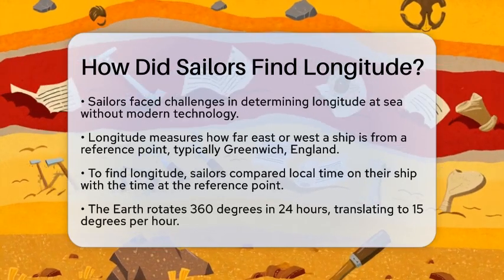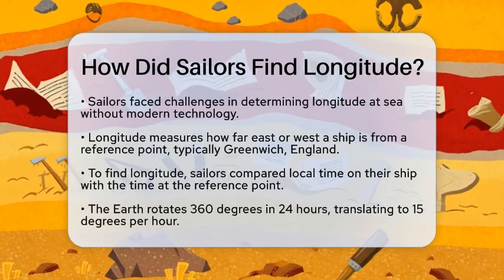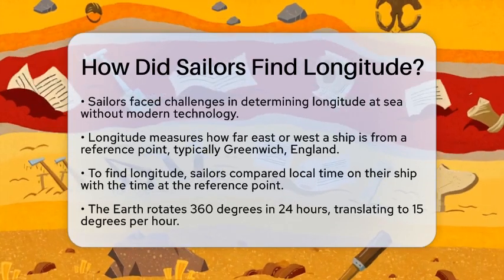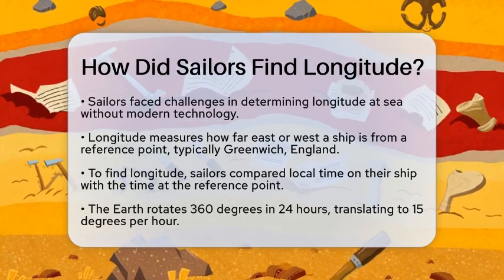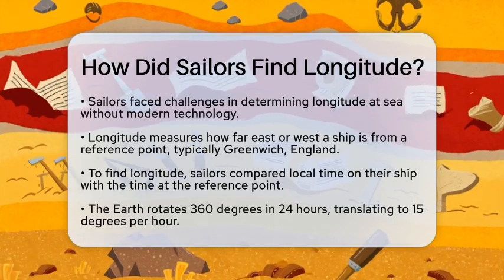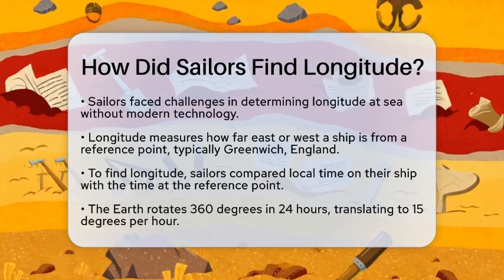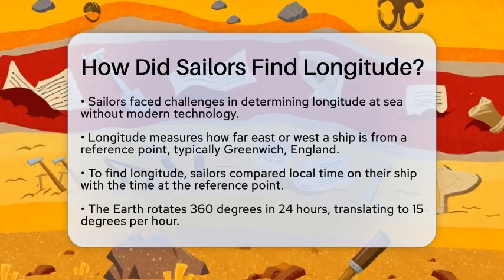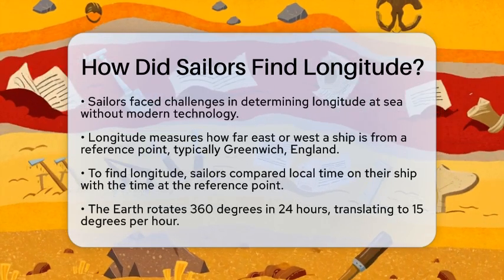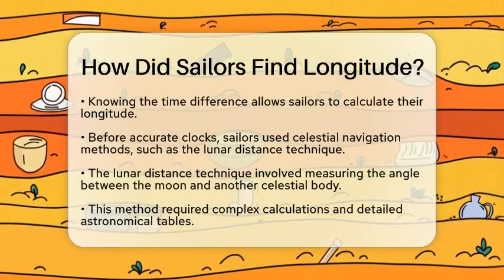Longitude is all about measuring how far east or west a ship is from a reference point, usually Greenwich, England. To figure this out, sailors needed to compare the local time on their ship with the time at that fixed reference point. Since the Earth rotates 360 degrees in 24 hours, it turns 15 degrees every hour. If a sailor knows the exact time at the reference point and the local time on board, they can calculate the difference in hours and convert that into degrees of longitude.